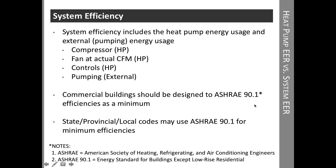90.1 is a standard for commercial buildings, and it's really a minimum. So if we design to ASHRAE 90.1, that's the lowest efficiency we want to look at, but we might have higher efficiencies if it's a LEED building or we have other goals. 90.1 should really be our lowest. You'll find state and provincial or even local codes will use a version of 90.1 in many cases. So that's our minimum level, and we should always try to exceed 90.1 from an efficiency standpoint.